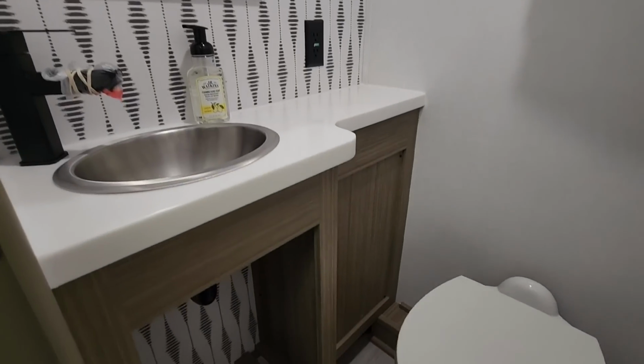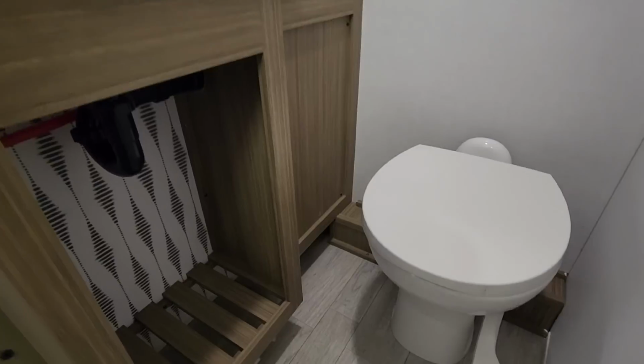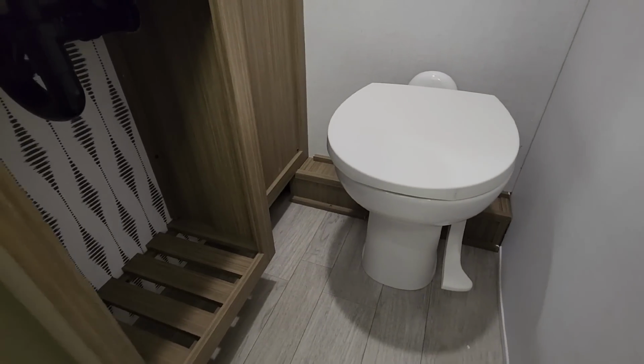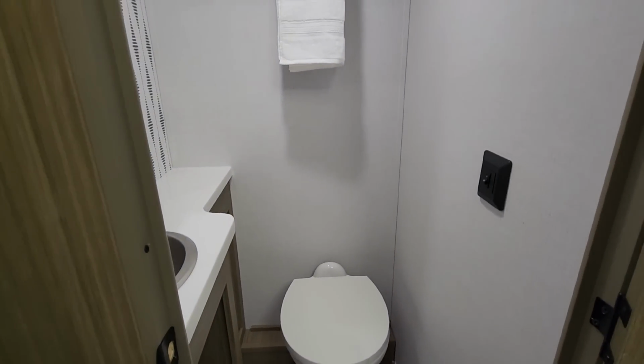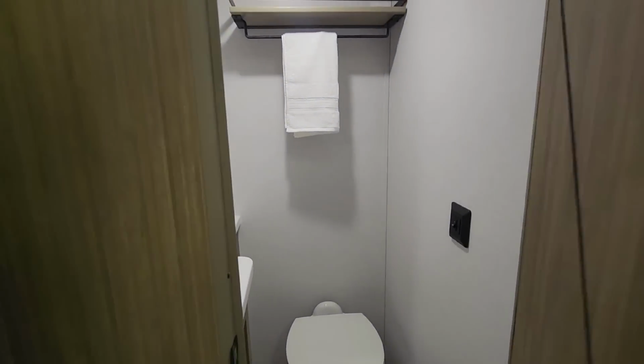Nice stainless steel bowl sink, nice upgraded countertop. I love the little rack down here. You can put your towels on it. Porcelain foot flush toilet. I love also how it widens towards the back so you get more elbow room. Spot for towels as well.